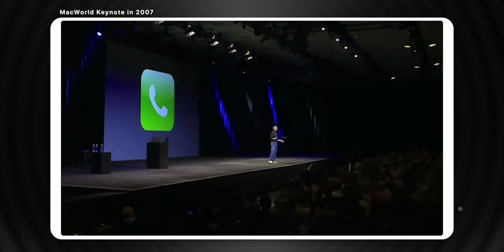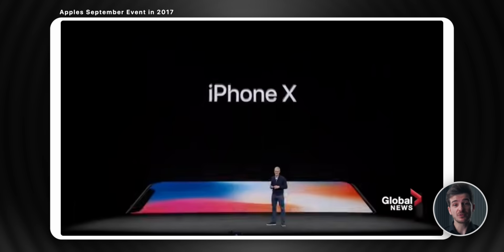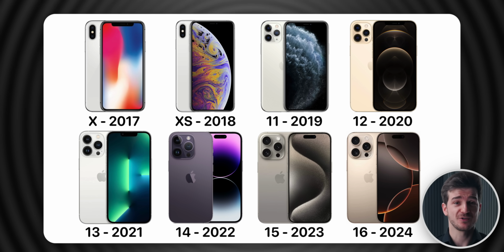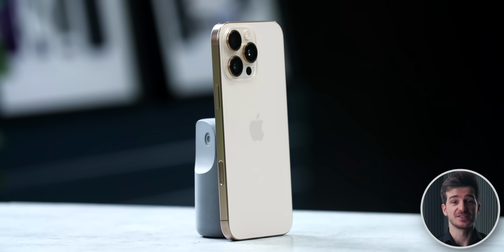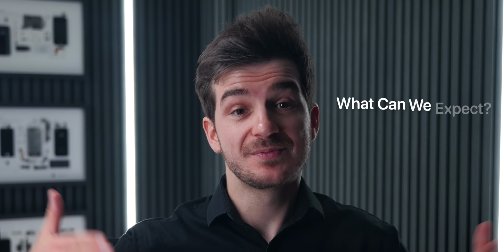The original iPhone launched all the way back in 2007. Then, in 2017, the iPhone X marked the 10th anniversary with a complete design overhaul that ended up shaping the look of the iPhone for the next decade. And now, with 2027 almost around the corner, we're expecting Apple to do it again, reinvent the iPhone's design for its 20th anniversary. But what can we expect this time around? Well, let's take a look at everything we know so far.